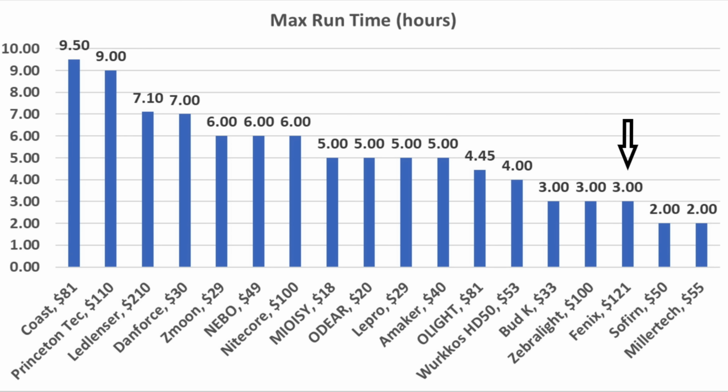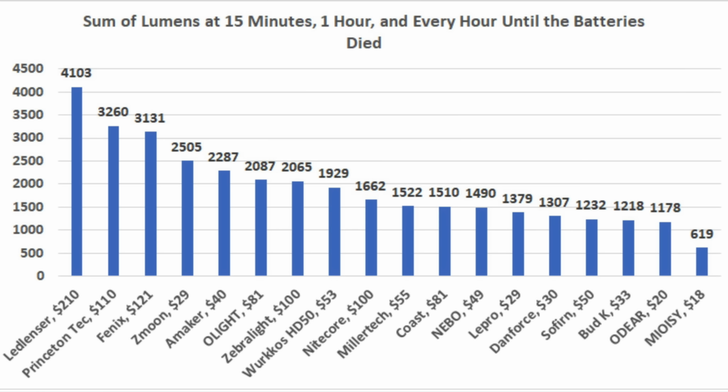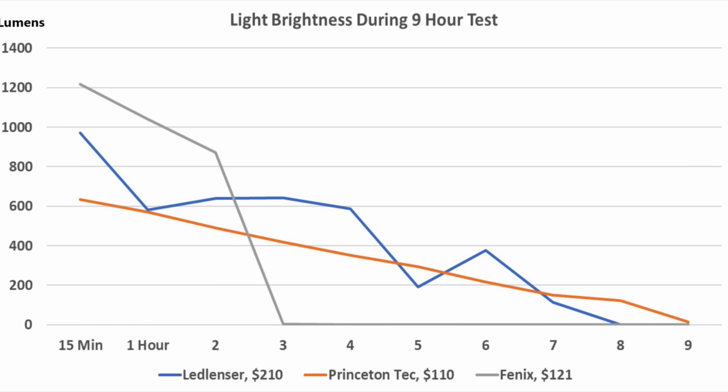Another way to look at performance is to consider the total light produced by each light over the total test time. If one adds up lumens at 15 minutes, 1 hour, and every hour until the flashlights died, the Ledlenser topped the list with a total of 4,103 lumens. Princeton Tec finished in second at 3,260 and Fenix 3,131. Comparing just the top 3 brands, the Fenix delivered much more light up front while the other 2 brands delivered less light over a longer period of time.